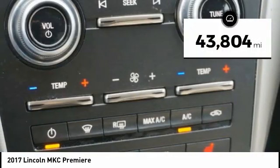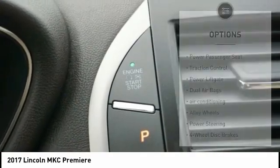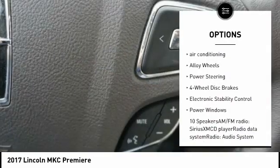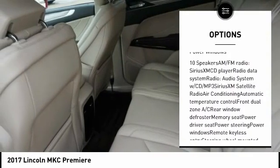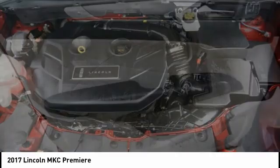This vehicle has less than 45,000 miles. Here are some of this vehicle's great options: power passenger seat, traction control, power lift gate, dual airbags, air conditioning, alloy wheels, power steering, four-wheel disc brakes, electronic stability control, power windows.